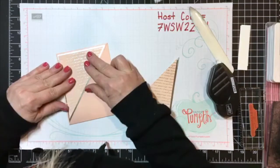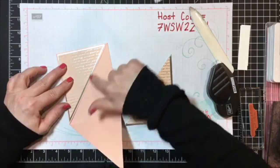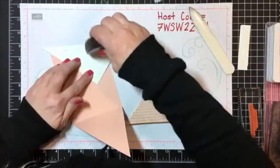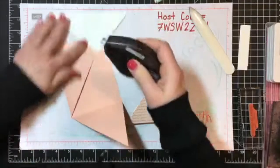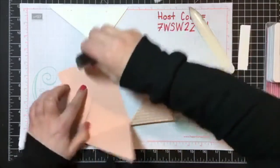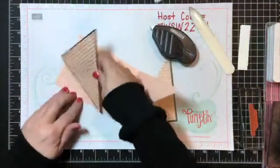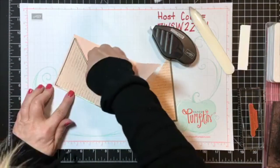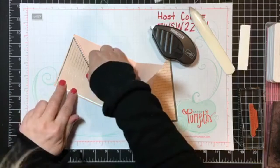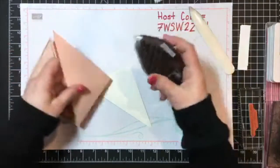So now I have a nice border of the champagne foil as well as the Petal Pink cardstock all the way around. But it doesn't matter. You can do it either way. This is not, I'm going to put my adhesive on my cardstock instead. I think we may have done this fun fold at a team meeting several years ago. So some of you, it might look familiar to you.